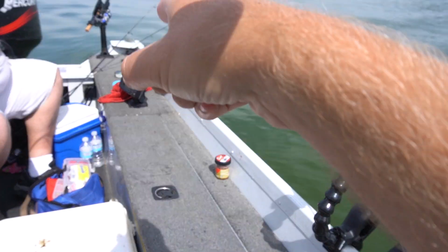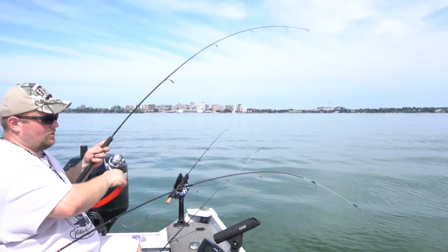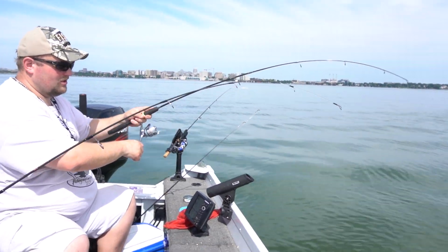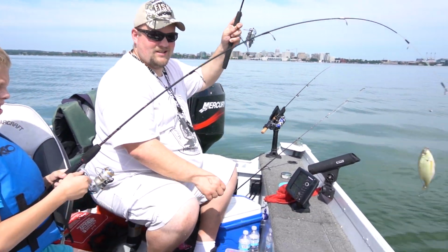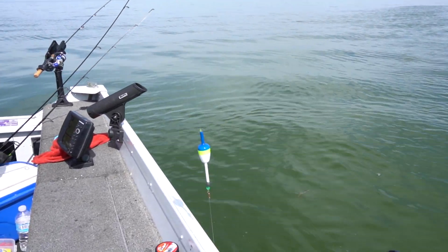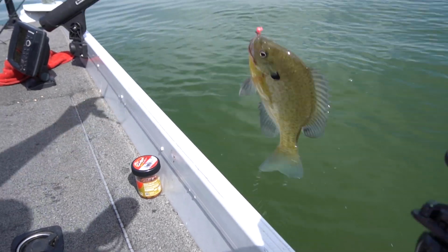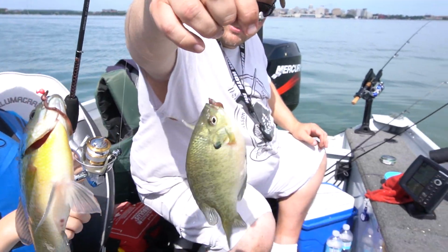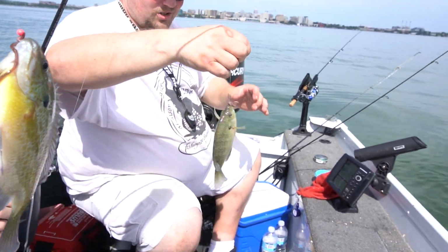Still on there. Oh, that one's going. Yep, I got one too. Got a doubler. We got a double! Double bubble, double bubble. See what yours is. Looks a little more lifted up. Oh! There we go. Nice. That's a good bluegill. Look at the side comparison. Yeah, two nice fish.